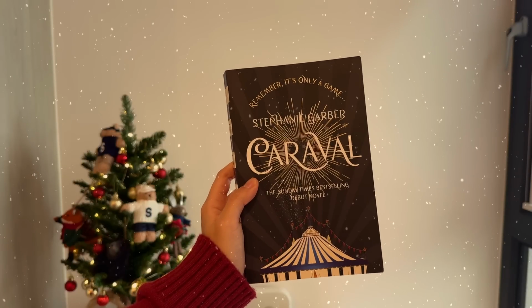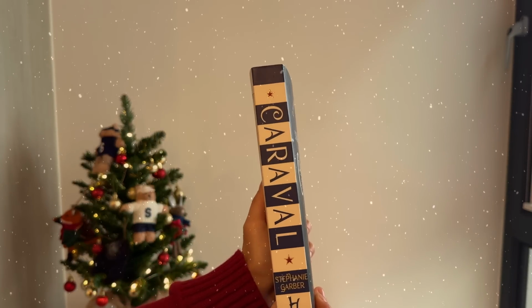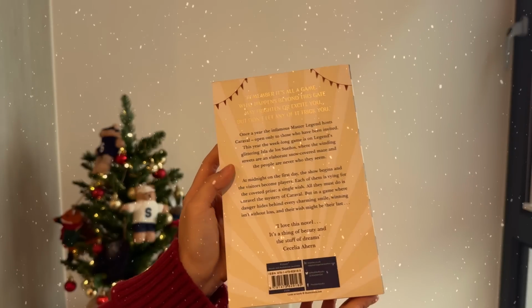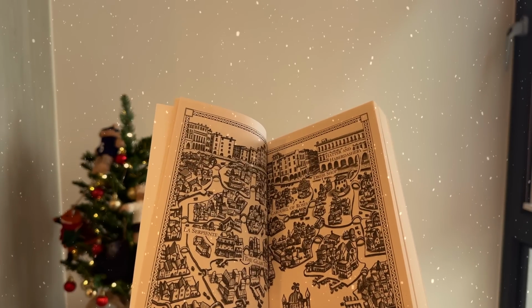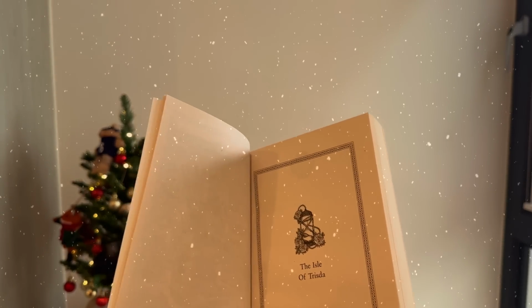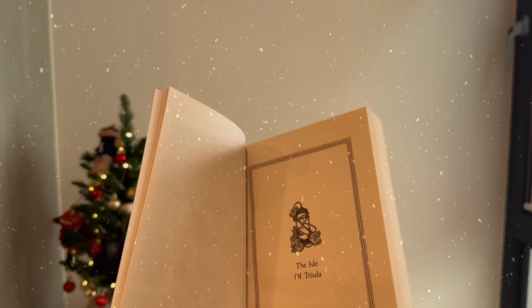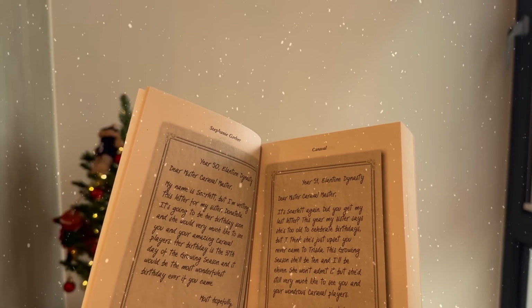It follows two sisters, one called Scarlet in the first book and then Donatella in the second. But ever since she was young, Scarlet has been wanting to visit the Caraval event that takes place each year, and it's only open to those who are invited, but the twist is that the guests who are invited actually play along and are a part of the event.